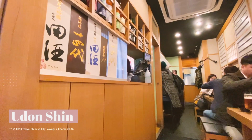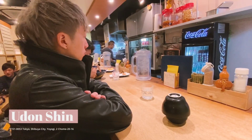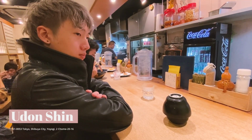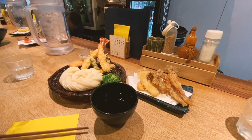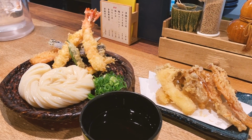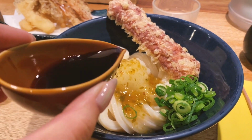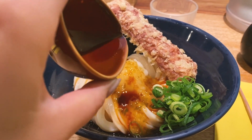We decided to get udon, and I'm so happy that we lined up for this udon place. It's called Udon Shin because this was hands down the best udon I've had in my life. Like, you can see them hand make the noodles right in front of you. The tempura was just so crisp and just freaking amazing. I highly recommend getting the cold noodles so you can really appreciate how bouncy the noodles are.